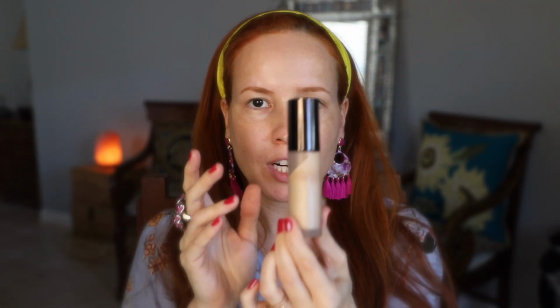So I'm gonna go in for today using the Becca Backlight Priming Filter, which is this one right here. I'm going to go ahead and apply all of this all over my face. And this product has a little bit of luminosity to it, which I love. So we've applied that already.